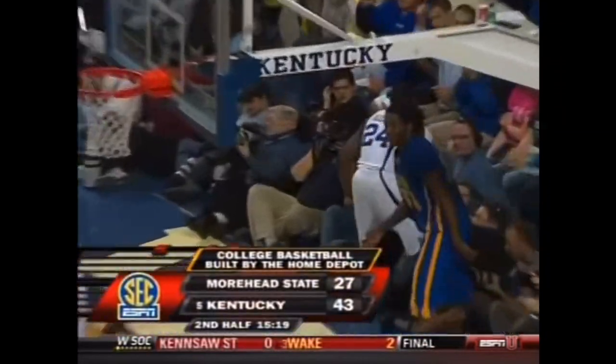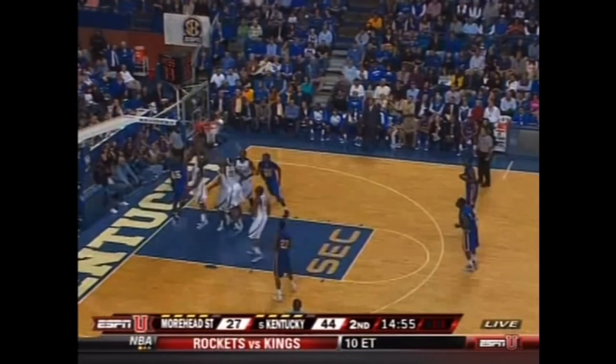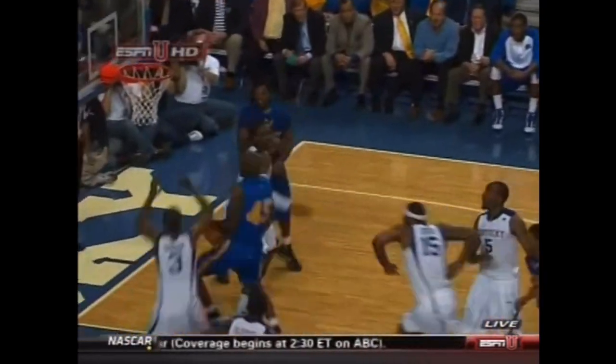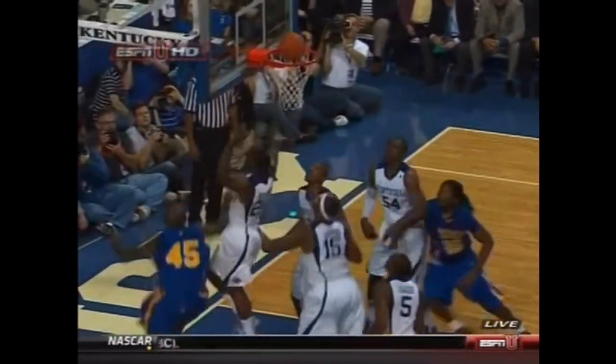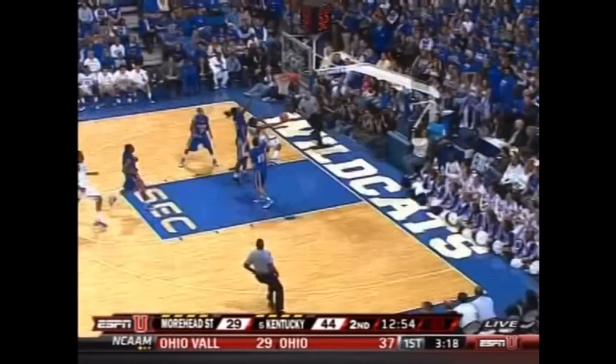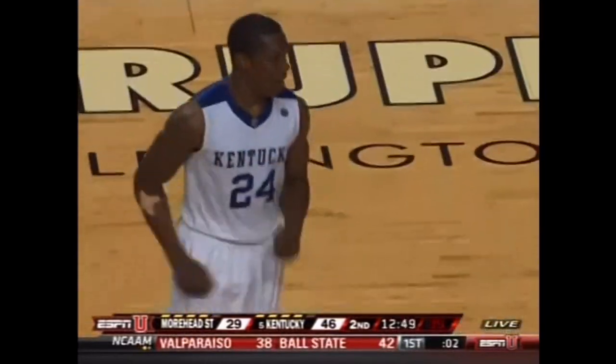Big streak by Eric. You know what helps is everybody started fresh from their first practice. And so the veterans and the young guys were all in the same boat for Kentucky. So much size and quickness and guys that can jump quickly. Well, this time by Stevenson. They are long and athletic. Bledsoe finishes with the right hand as he split the defenders.